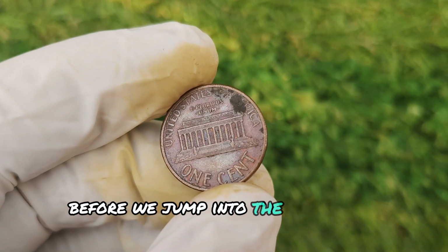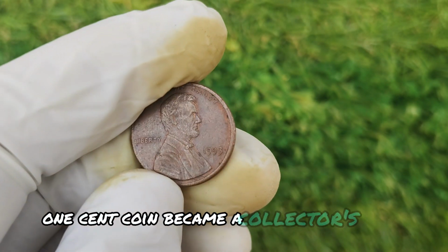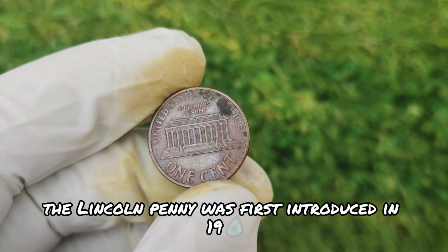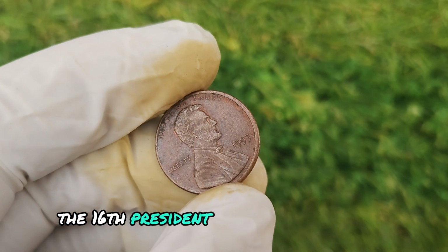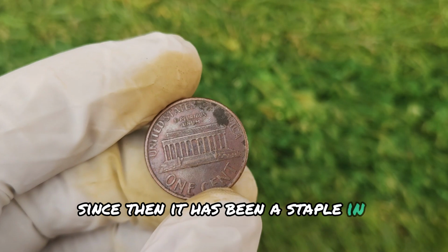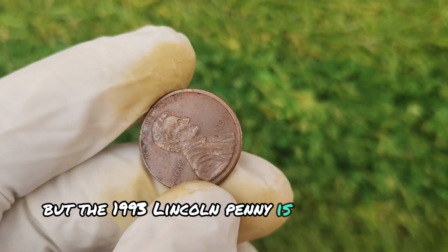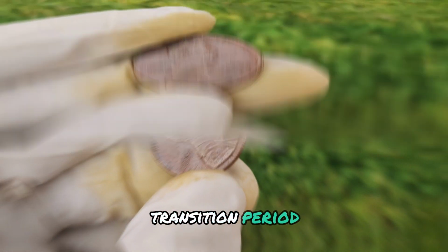Before we jump into the big money details, let's take a look at how this humble 1-cent coin became a collector's dream. The Lincoln penny was first introduced in 1909 to honor the 100th birthday of Abraham Lincoln, the 16th President of the United States. Since then, it has been a staple in American currency. But the 1993 Lincoln penny is particularly fascinating because it was minted during a crucial transition period.